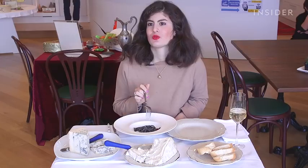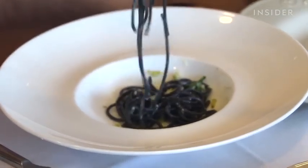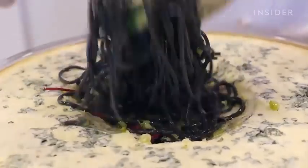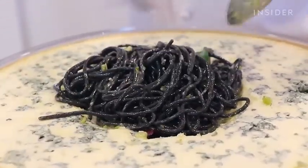Wow, the cheese taste is very strong, but I think the combination with the squid ink is great. I mean, color-wise, of course, it's amazing because black and white, they're like opposites, right? So you can really see the cheese in there and its sort of creamy texture on the pasta.